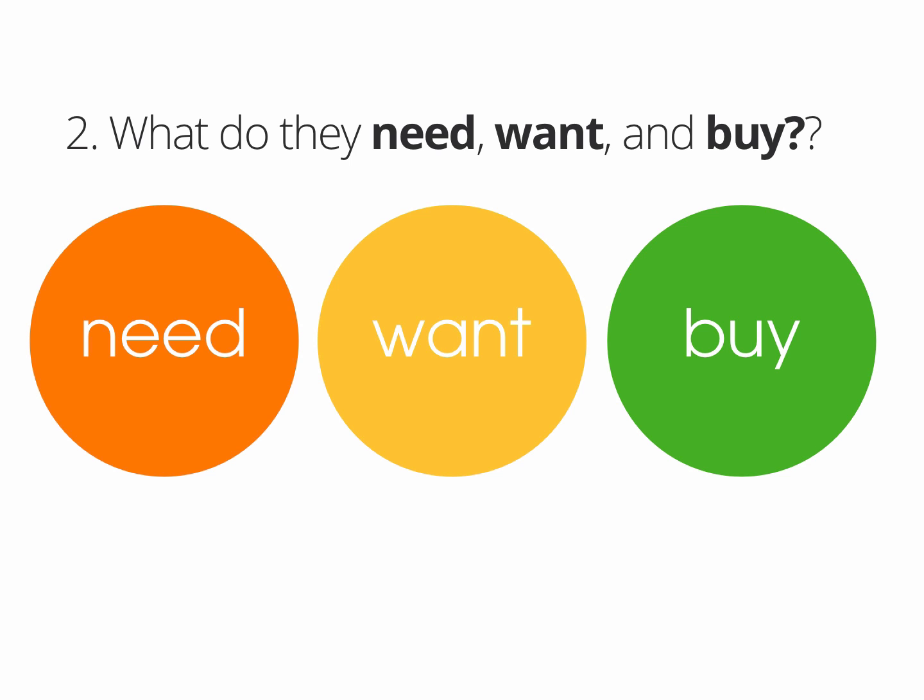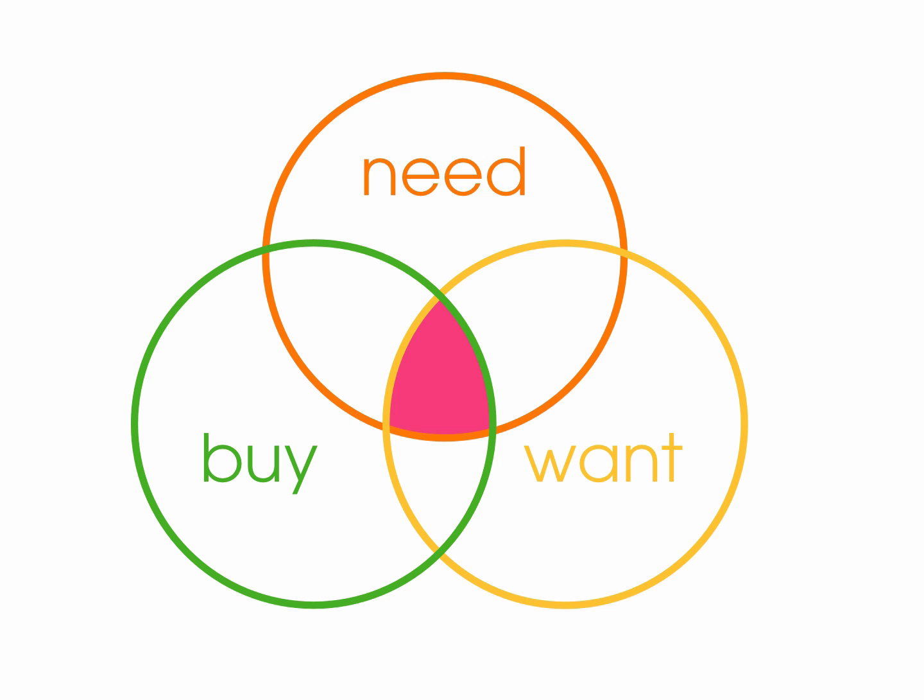So naturally, you can see, of course, that these are in a row, but what we're looking for here is an intersection. What do they need and want that they also buy? Because many people have needs, or shall we say pains, that they will complain about, and that anyone can see they need something, but they'll refuse to buy it. Lots of people like to complain and never act. This is the type of person you want to avoid. Therefore, you want to make sure you're smack in the middle of this diagram here.